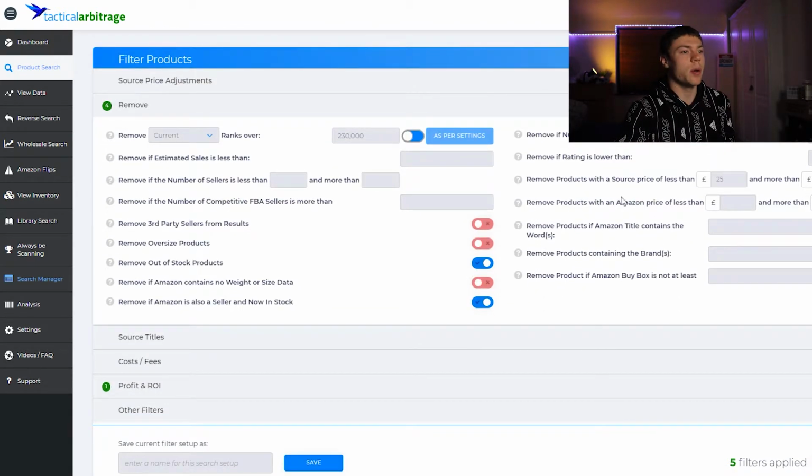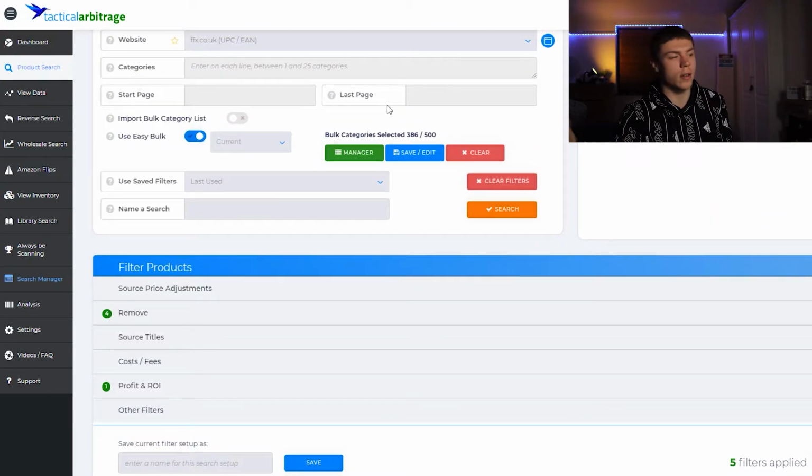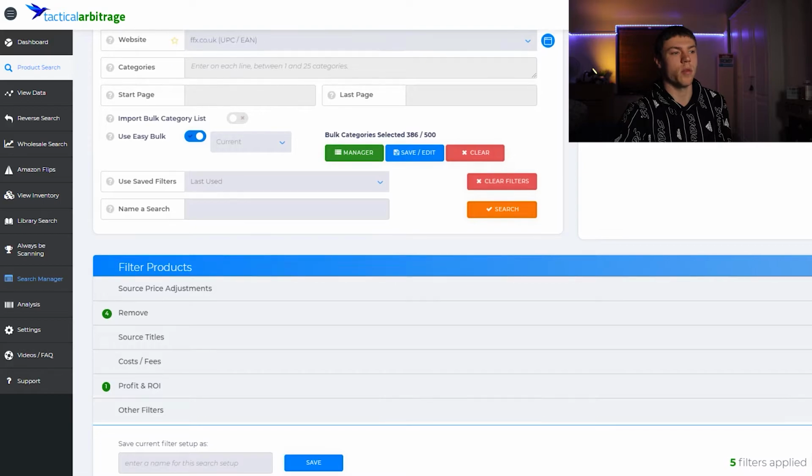So for me, I put as a minimum £25 source price and a maximum of a sales rank of 230,000. You don't want to go too high over 200,000 as another rule of thumb. Having stuff that's a lower rank, which means you sell more and more often. In the profit and ROI section, you can see I put it at 12%. As a general rule of thumb, in the previous video I said 10%. So just as practice, put it at something 12, 13%, just to get better profit margins.